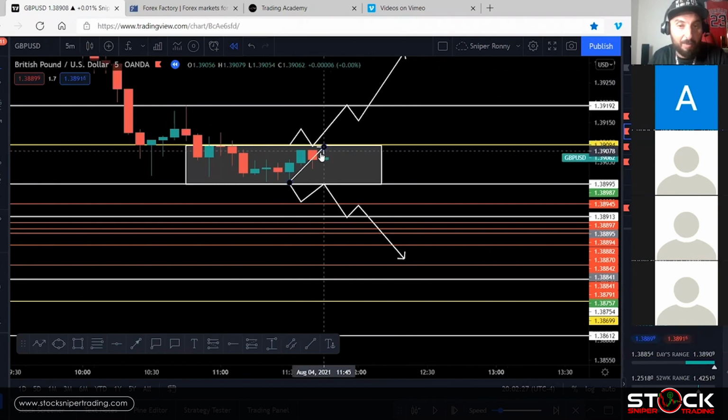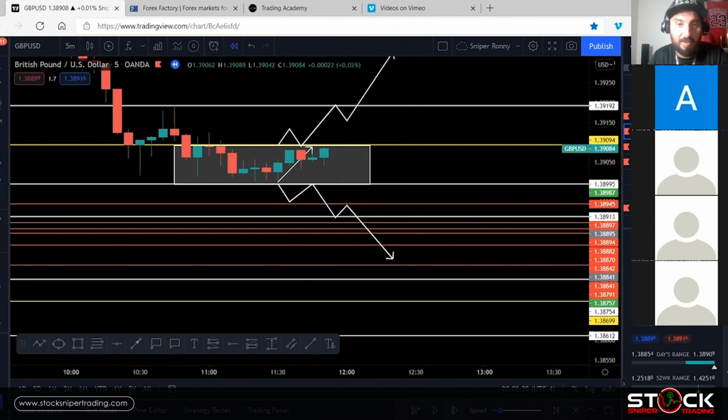Okay, then again we get rejected, no breakout. Now we're breaking below the trend. So again, it's just consolidating around here, and then it goes down. Now see how it went bearish and then it picked up a wick and it's coming up bullish again. So again, our next candle might start to break out here.